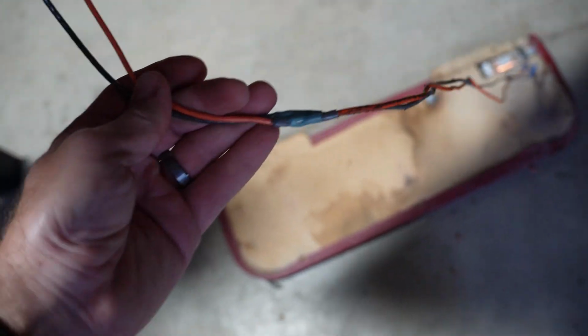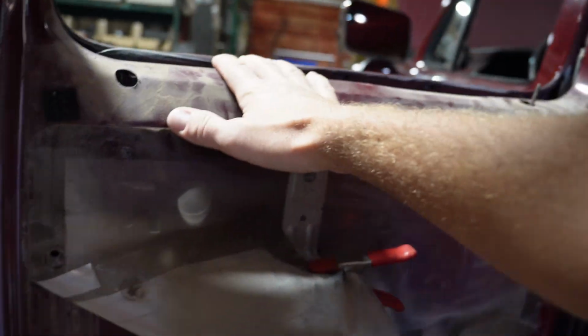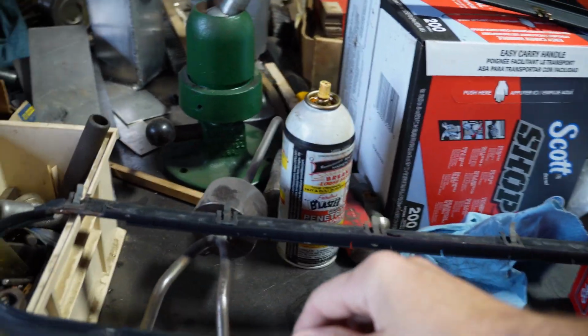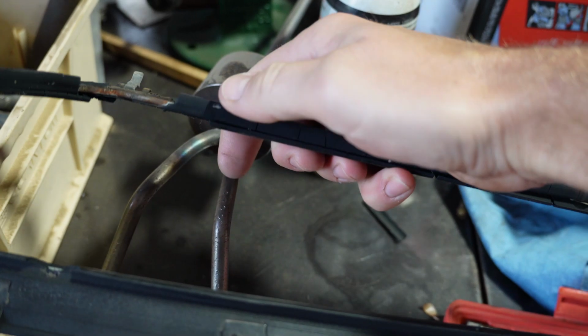So I put two new ones in, rewired the whole thing, and I happen to have some color matched wire, so that worked out really well. Same thing with the pink wires for, I think it's the door lock. Yeah, the door lock. And since I've already got this door panel off, I'm already working on these seals and wipes, and you can see how bad they are, just completely shot.